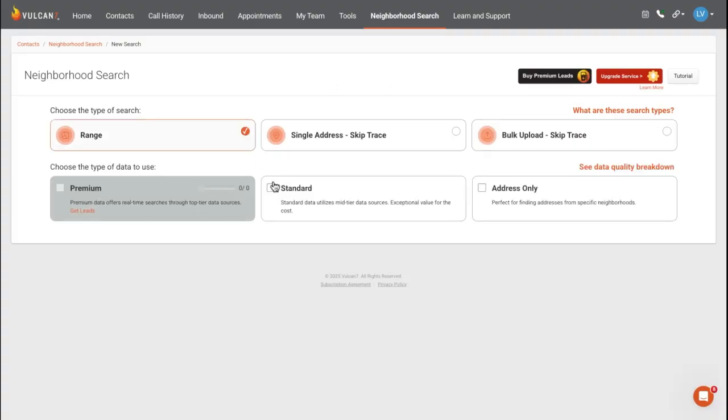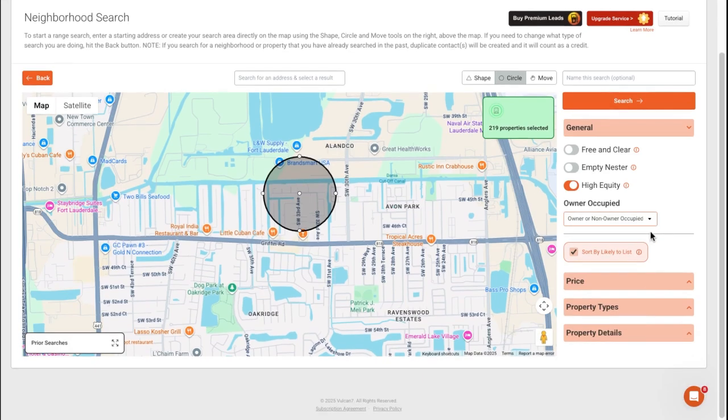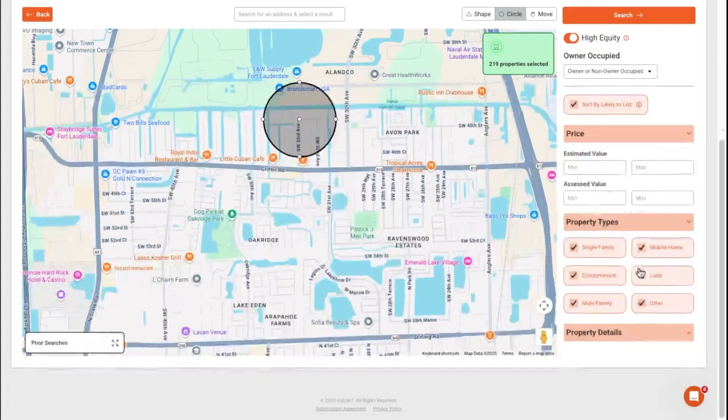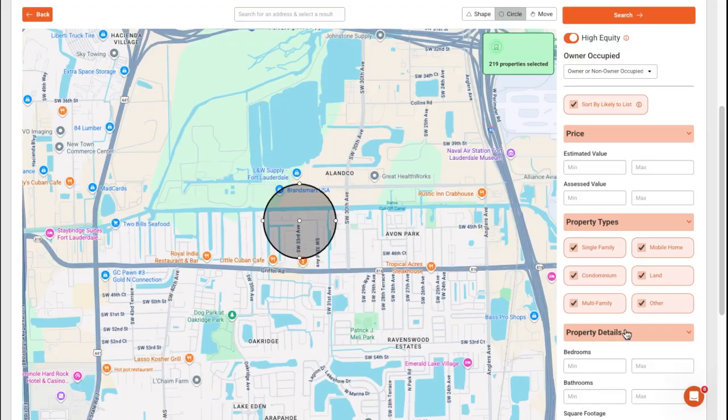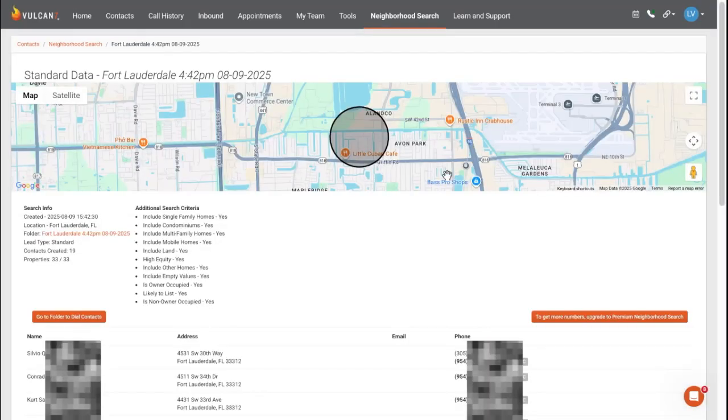And if you're wondering, well, Loida, where can you find this information to dominate your market? Well, that's exactly what you can do inside of Vulcan 7's neighborhood search. Just draw your farm on the map, layer in filters like free and clear, empty nester, high equity, absentee owner, and likely to list. It also has additional filters like price, property type, including single family, mobile home, condos, land, and other property details like beds, baths, ownership. You get the point. So once you select your filters, you'll instantly have a call list of motivated homeowners.